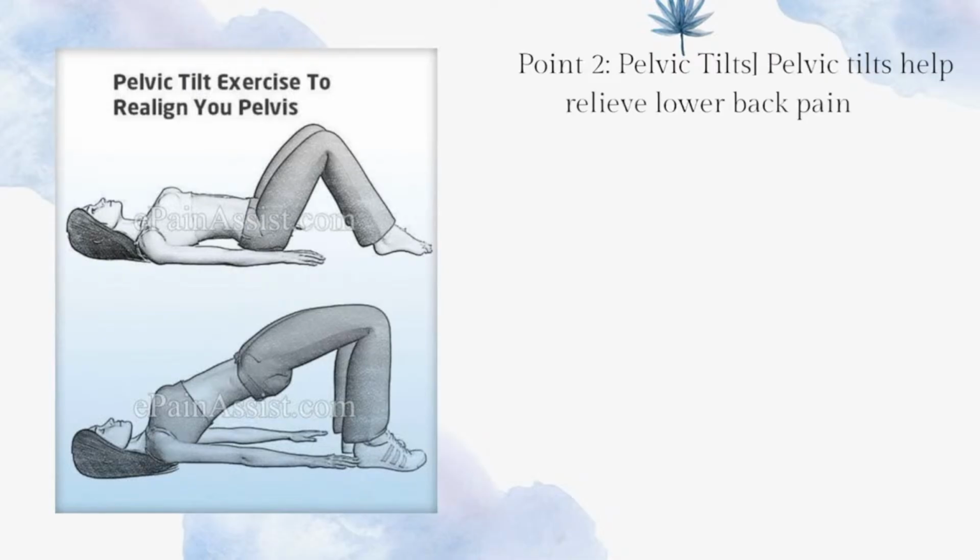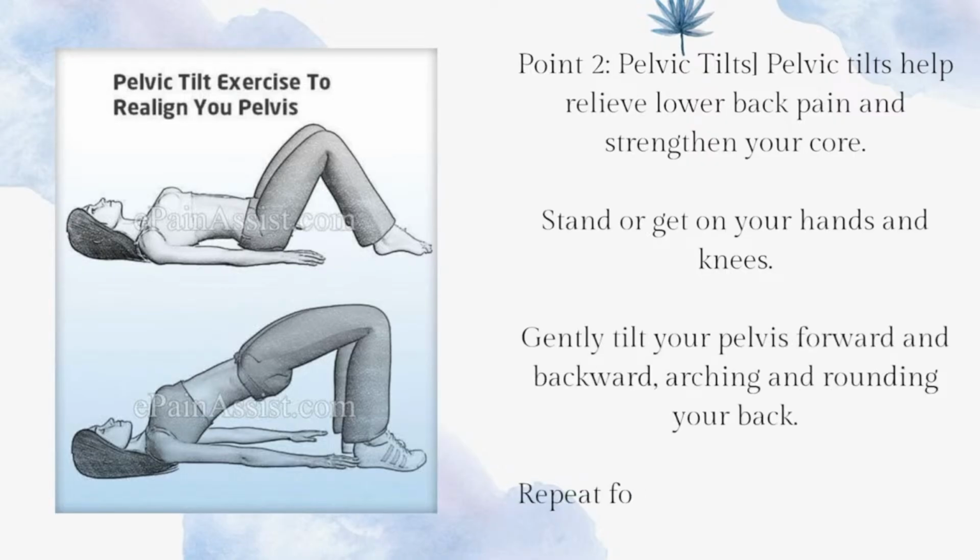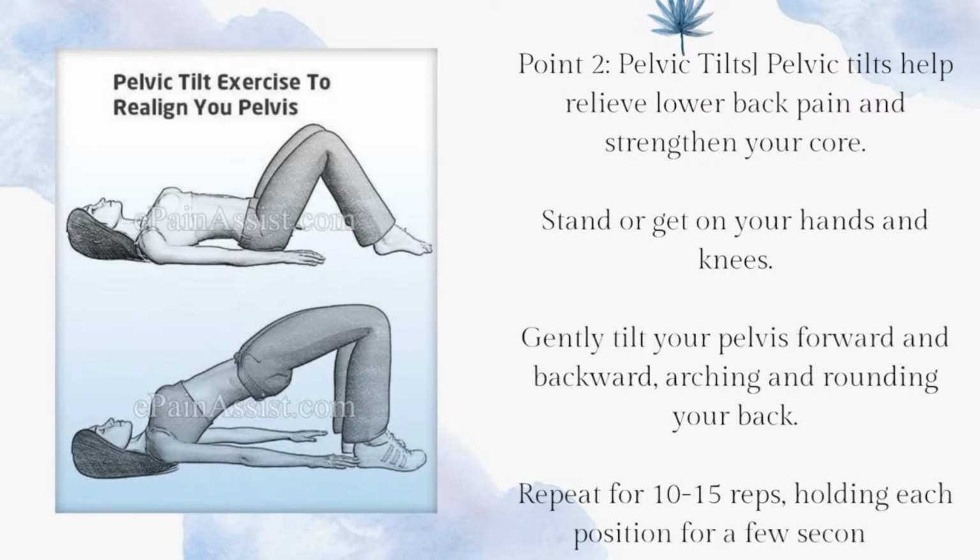Point 2. Pelvic tilts. Pelvic tilts help relieve lower back pain and strengthen your core. Stand or get on your hands and knees. Gently tilt your pelvis forward and backward, arching and rounding your back.